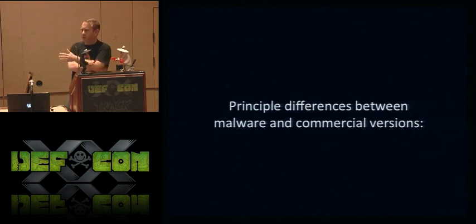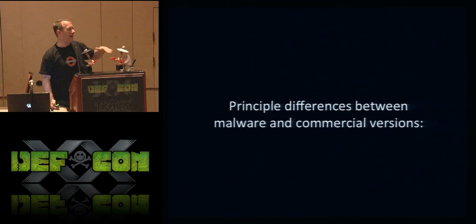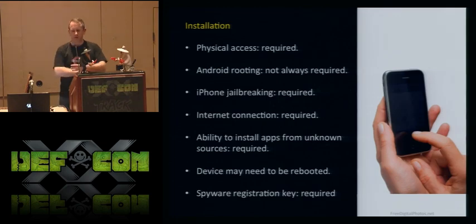And that worked for malware, the malware version of spyware, and it also worked for the commercial version of spyware. But there were two major differences between the malware version and the commercialized version. One is the attack vector, and the second was the manner of logging that takes place on commercial spyware. It's just downright scary to see how much logging takes place. So with respect to the installation attack vector, for all of the products that we looked at, you had to be in physical possession of the phone to install the spyware.